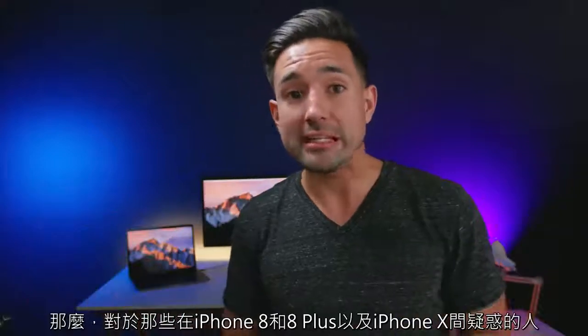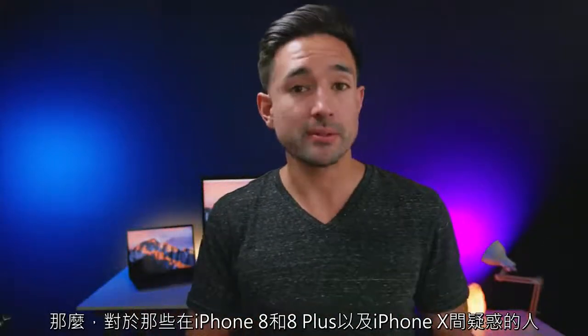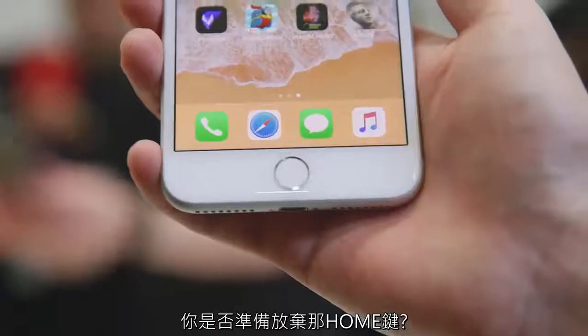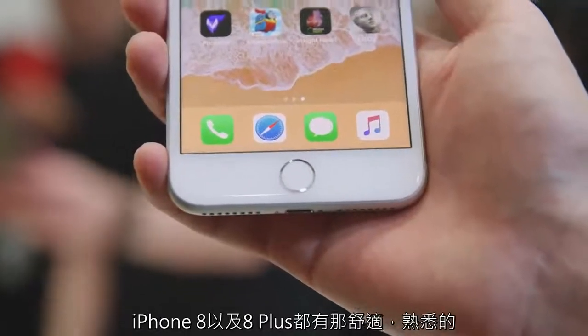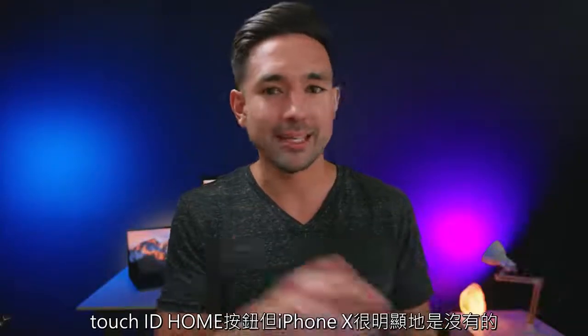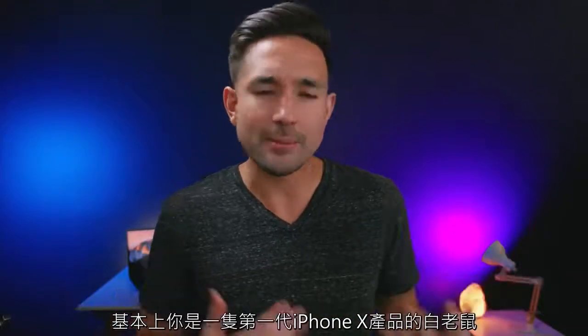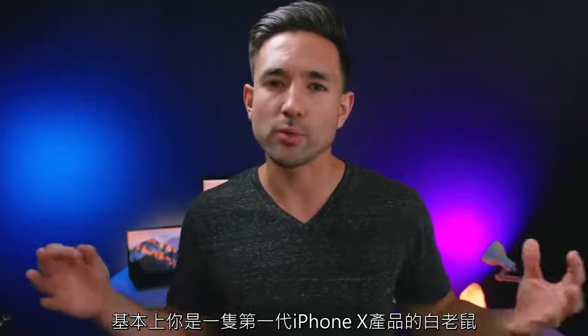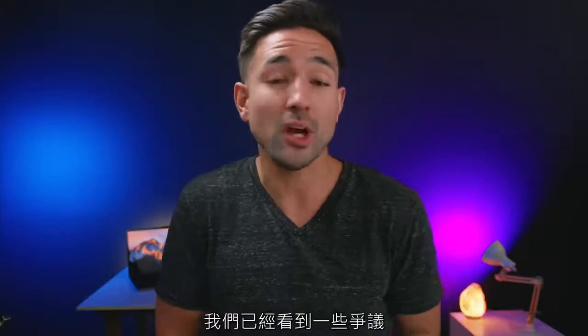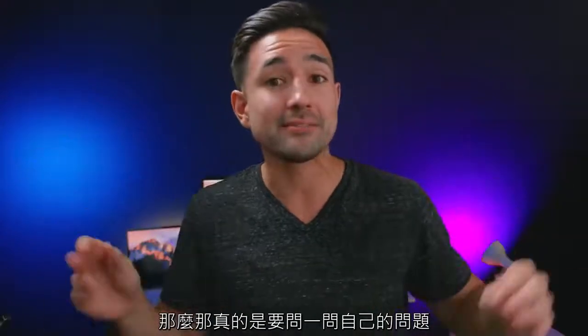So from there, for anyone who's kind of on the fence between the iPhone 8 and 8 Plus or the iPhone 10, I think one of the biggest questions is, are you ready to give up that home button? Both the iPhone 8 and 8 Plus still have that comfortable, familiar Touch ID home button, where the iPhone 10 obviously does not. Essentially, you're almost kind of guinea pigging a first generation product with the iPhone 10, because do you trust Face Unlock? Is it going to be good enough? We've already seen some controversy, so that is something you definitely have to ask yourself.